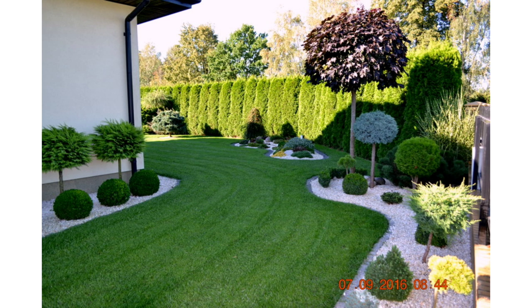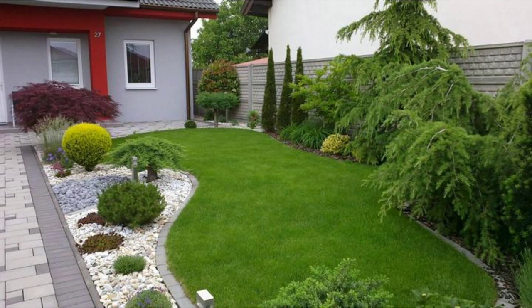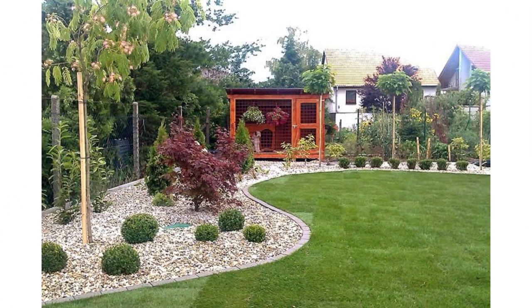If you have an active household and would prefer something the whole family can enjoy, install a tennis court. Not only is this a great investment for your property and health, but a beautiful tennis court will also make your backyard feel vacation ready. Ed Holland framed this one with lush greenery and a stone pathway.